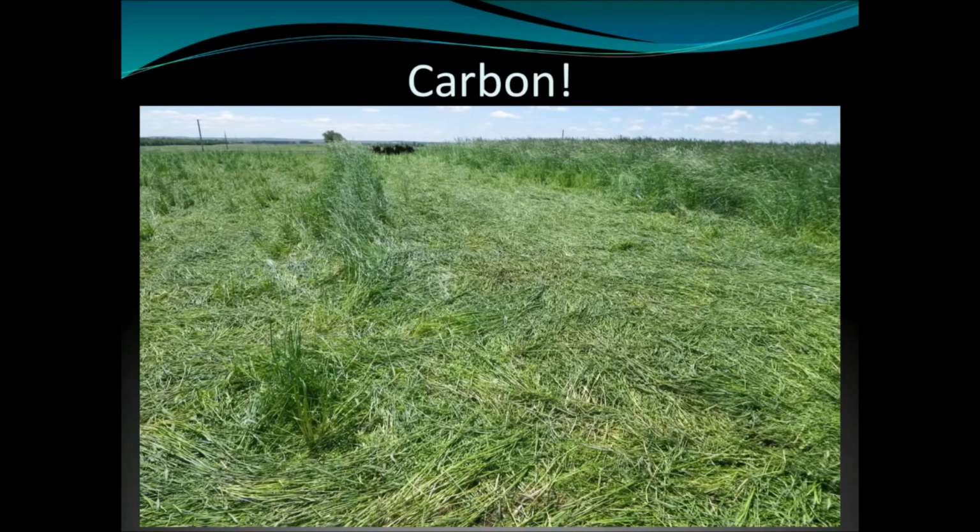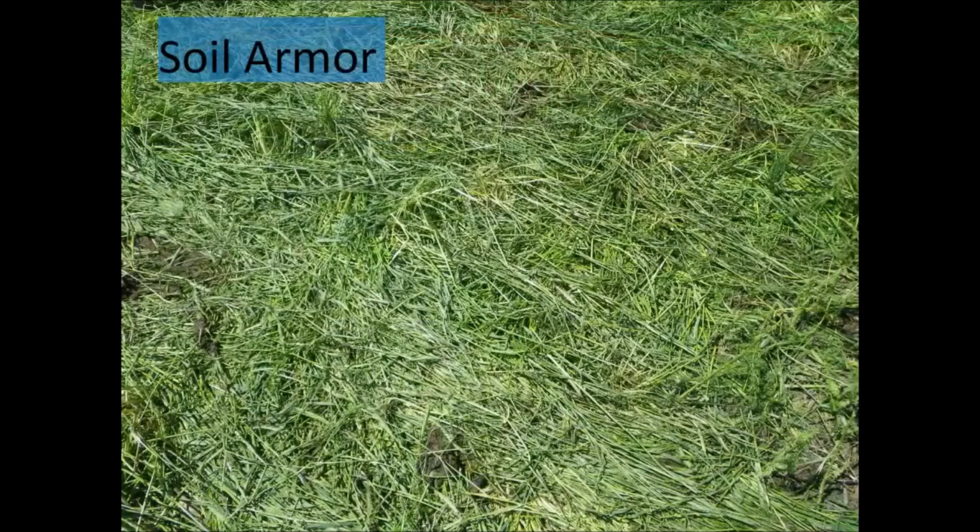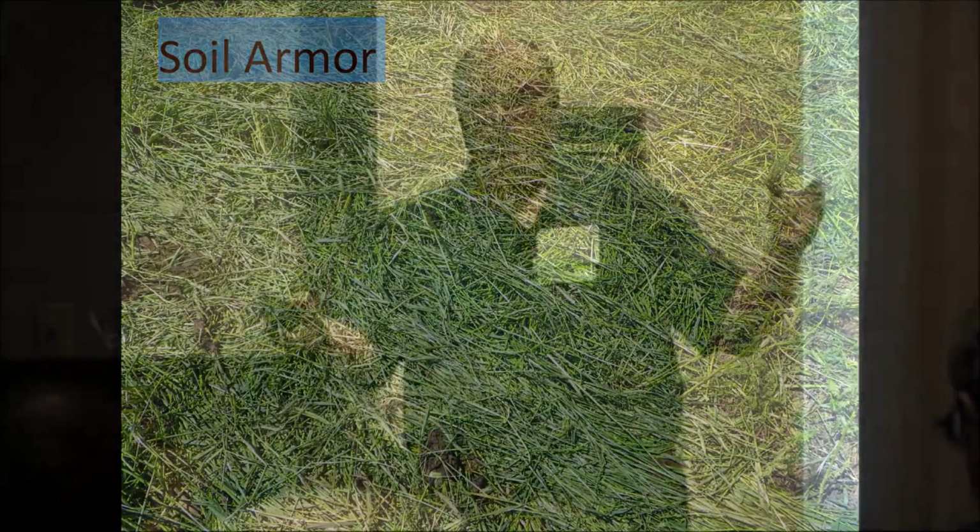Now, remember this picture here and how green it is, because I'll reference it a few slides later. So when our cattle go off, this here is what it looks like. We got virtually 100% ground cover, and that's an inch or so thick, that amount of organic material on top of the soil surface. Now, this is taking place in early July. We grazed it.